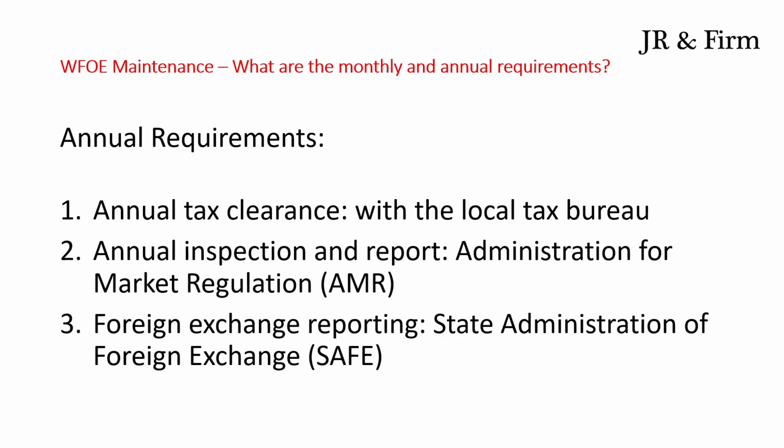Okay, so let's talk about annual inspection and report, the next one. Now, WFOEs must submit an annual report to the Administration for Market Regulation. Okay, just like it's noted here, Administration for Market Regulation, detailing their business operations, financial performance, and compliance with relevant laws and regulations. The report is subject to an annual inspection by the AMR.